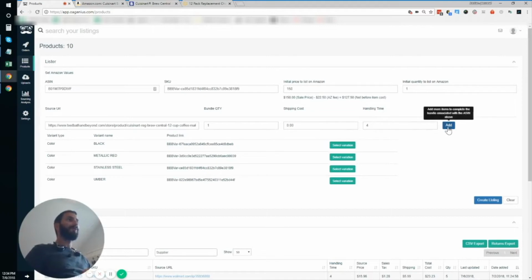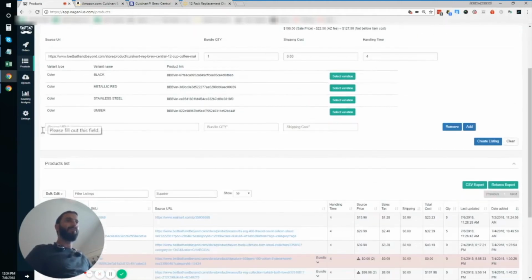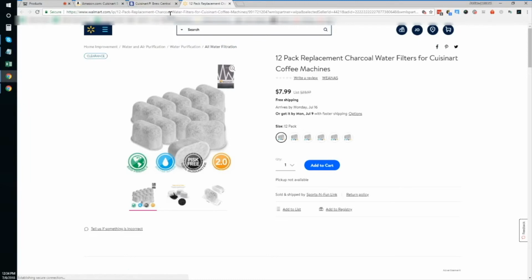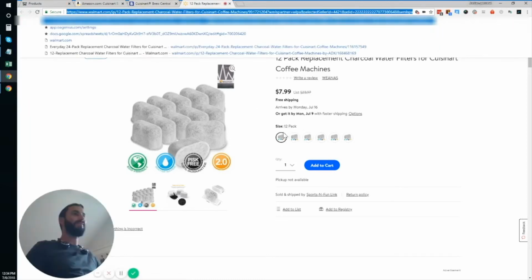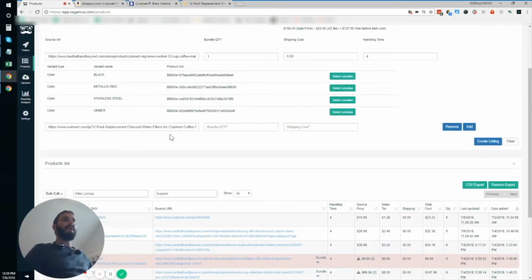Okay, now here's where the add button comes in. Add more items to complete the bundle associated with the ASIN above. So now we have another source URL that we need to grab, and the source URL for the 12 replacement filters is actually coming from Walmart, and this is for a 12-pack. Okay, so now we have a 12-pack over here for the charcoal filters. So now you have the coffee maker and the charcoal filters, and you only need 1 of these 12 packs to make the bundle. Shipping cost is 0.00. Now, I could go ahead and create this listing.